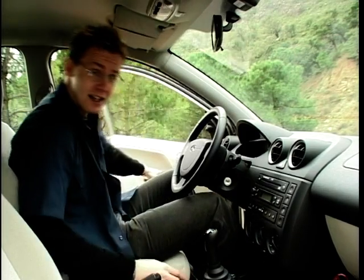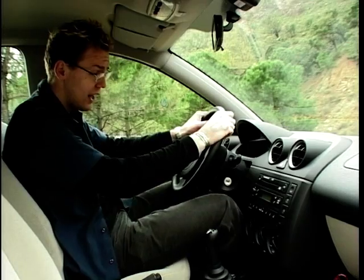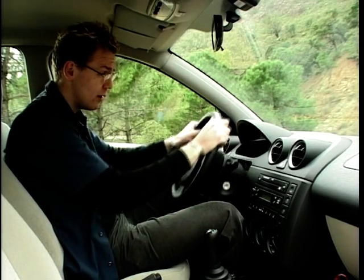Now inside the new Fiesta, the general feeling is of space. There's loads of headroom, room for your shoulders and your legs, and the steering wheel is adjustable to get your perfect driving position.